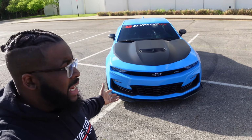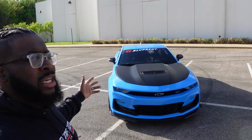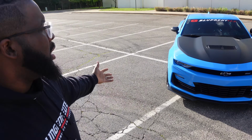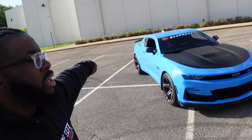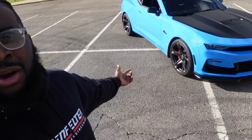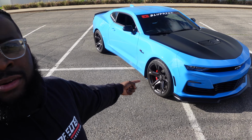The first thing I just want to get into is the cosmetics of the two. Technically, if you have an LT1, you don't come with the black hood, the black mirrors, the splitter, or the black Wickerbill on the back that comes on the SS 1LE. And you don't come with the forged aluminum 20-inch 1LE wheels. That's just a given, so I'm not going to discuss that. I'm going to discuss some reasons that you should get the 1LE that people don't think of.